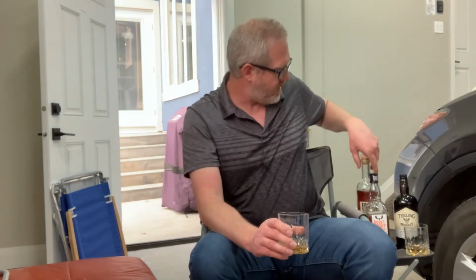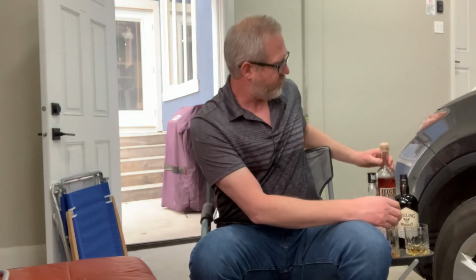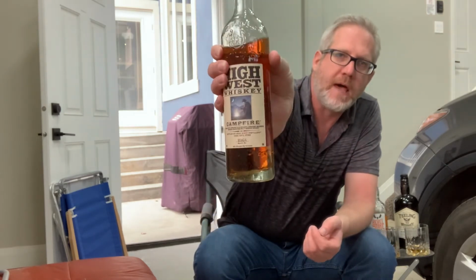Okay, so we're maybe going to come back to that in a second. And now we're going to try the third option here. And this is High West whiskey. Now, High West I really like. And this one is the Campfire version. See there at the bottom, it says Campfire. What High West whiskey is, it's a blend of different things. And I think the first one I ever tried was High West whiskey.